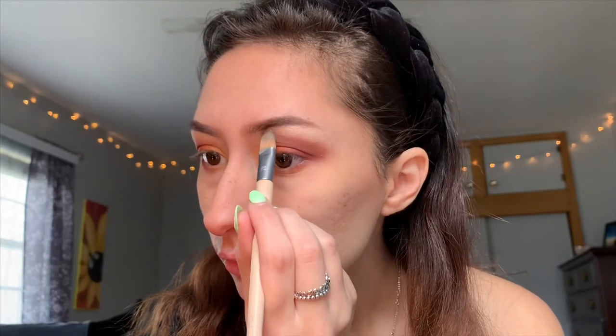highlighting, concealing under the eyebrow. I don't know what you would call that, but it just gives a little bit more definition to the eyebrow. And it also helped me clean up some of that mess that I made with the eyeshadow. So I'm just patting it on with concealer and then with a lighter eyeshadow shade. So now I'm using a blush, hello, and patting that on, and then blending it out.